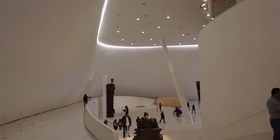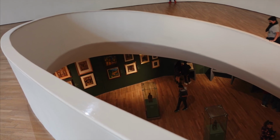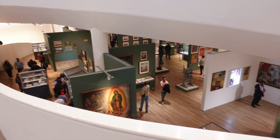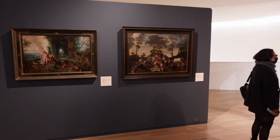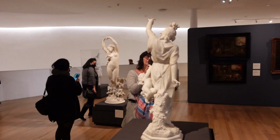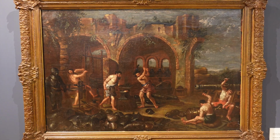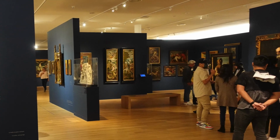I loved the stairwell, the way that it wrapped around and just went up spiraling. It was really cool. And then when you got to the very top, that looked amazing too. And again, if you're not a big museum person, I would say come check it out. Mark and I are really not big museum people by any means, but we really enjoyed looking at everything there, and there was so much to see, wasn't there?